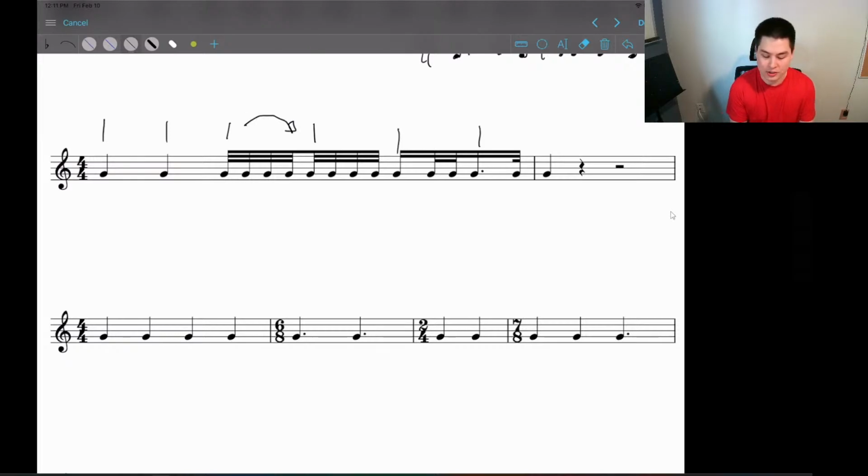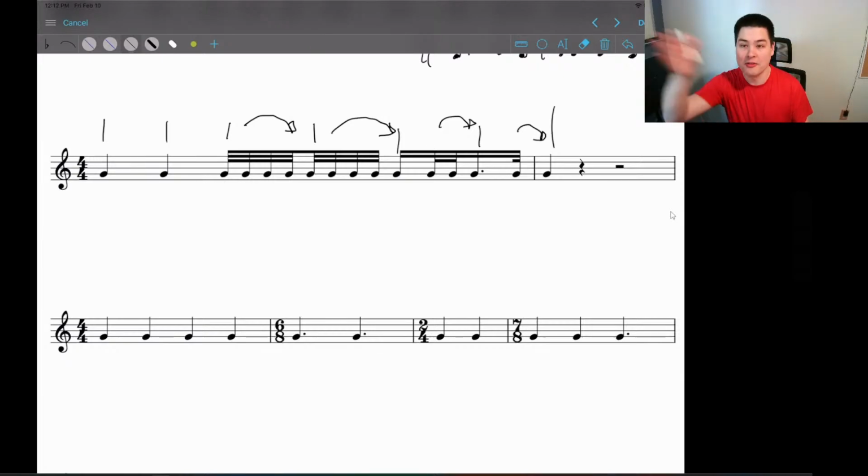Da ba ba ba, just 4. Da ba ba ba, those are arrows. Dum, bum bum bum, bum bum. And we're always going forward to the next beat. So we always need to find that next beat.